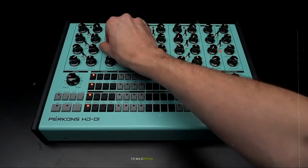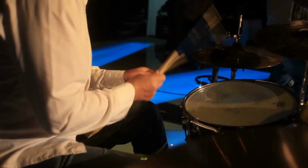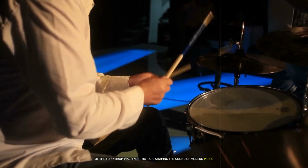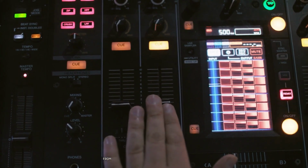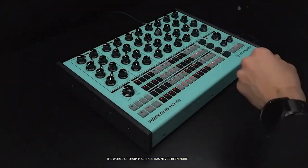And there you have it, folks. Our countdown of the top 7 drum machines that are shaping the sound of modern music. Whether you're a bedroom producer or a seasoned professional, these instruments offer something for everyone. From classic analog warmth to cutting-edge digital precision, the world of drum machines has never been more exciting.